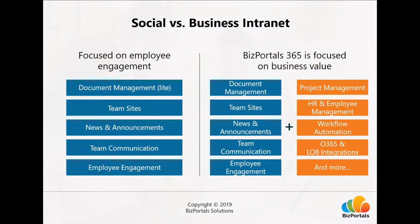There are many intranet solutions out there. Most, if not all, are focused on social and employee engagement features. They have team sites, news, content sharing, and team communication features. They may have document management, but it is typically light. And they don't go deep into functionality and important features are untouched.